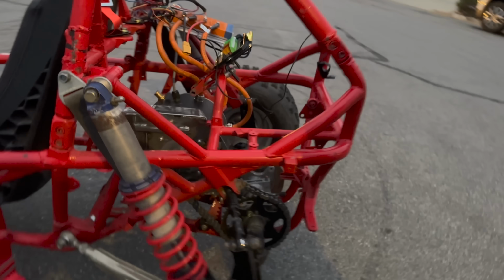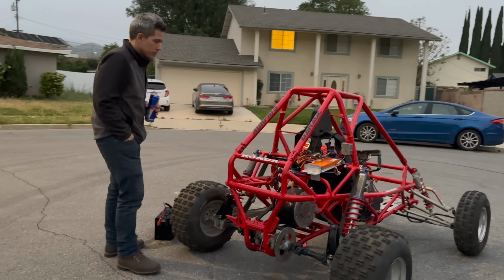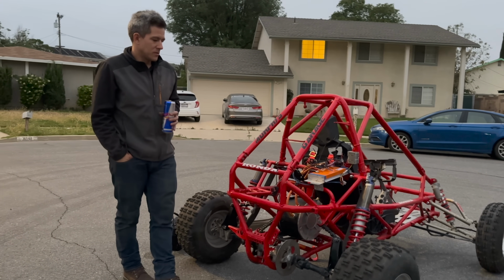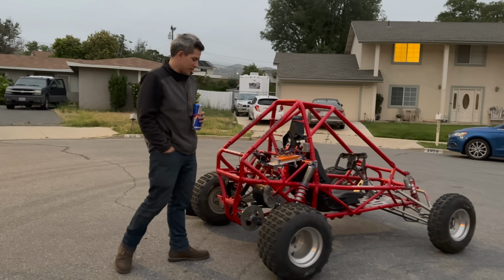I do want to get more street tires though. Street tires would be badass, but I think we should first burn these out in the dirt. That's if they last. Yeah, they'll last like 10 minutes in the dirt.